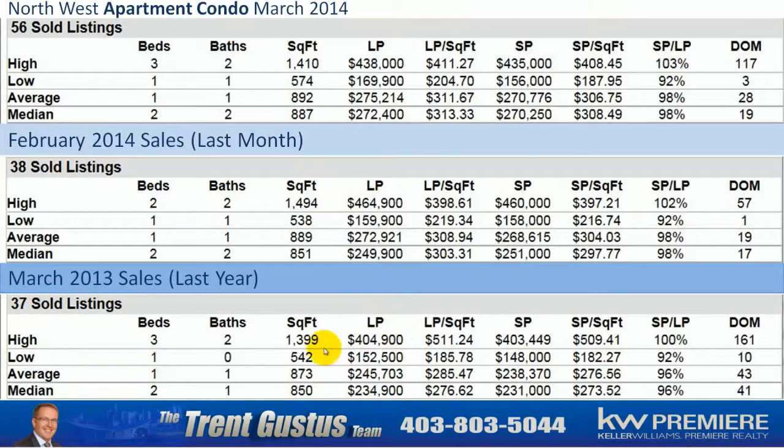If we compare that to last year in March we had 37 sales, so definitely 56 compared to 37 last year, definitely a lot more sales this year in the month of March. And our price per square foot is definitely up. We're looking at $25 a foot kind of across the board here, or a little bit better than last year. And our days on market, in February it was 19, in March it was 28, and last year in March it was 43. So we're looking at a pretty strong year this year.